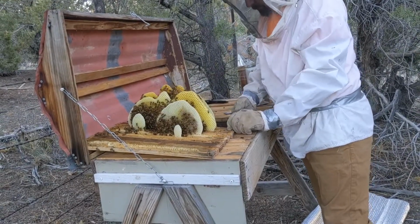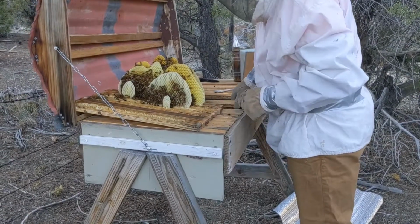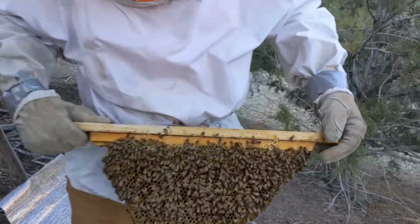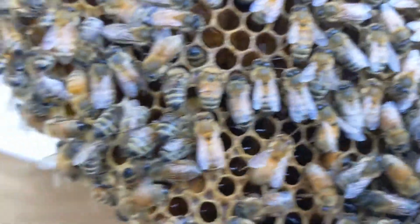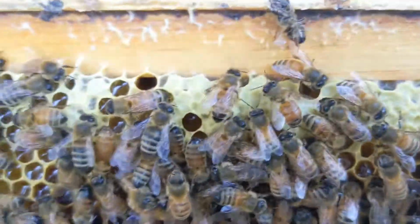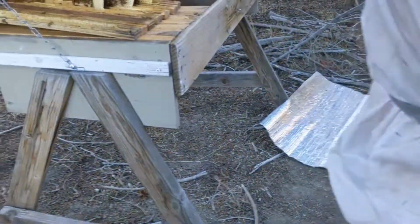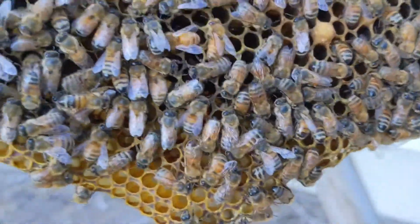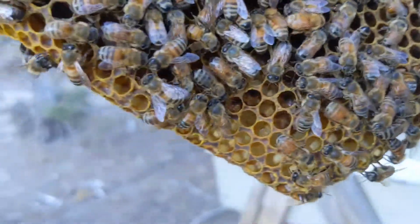I'm only gonna take off one more. Okay. Okay, it's just a bee date. This one's heavy. It looks like they're capping honey. That's what that is right there. All of this right here looks like capped honey. Yay. How exciting.